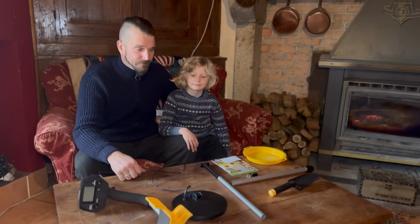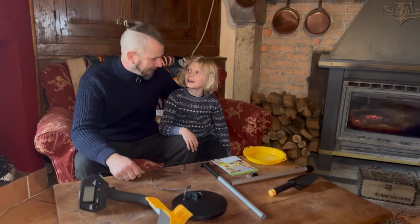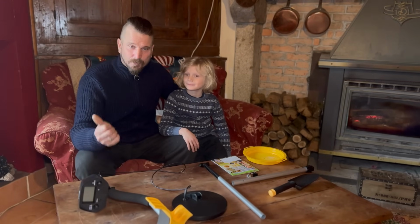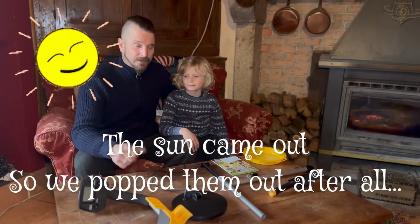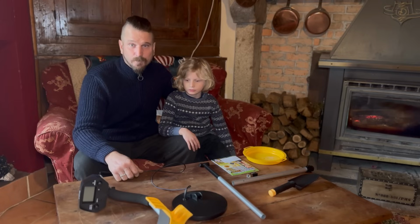I'm here just about to assemble Rupert's metal detector, and we're going to go and look for some treasure, aren't we? Yeah. And then after that, the horses are having a duvet day, so they're staying in. We're going to take that opportunity to repair a few of the fences around the paddock. So watch your space.